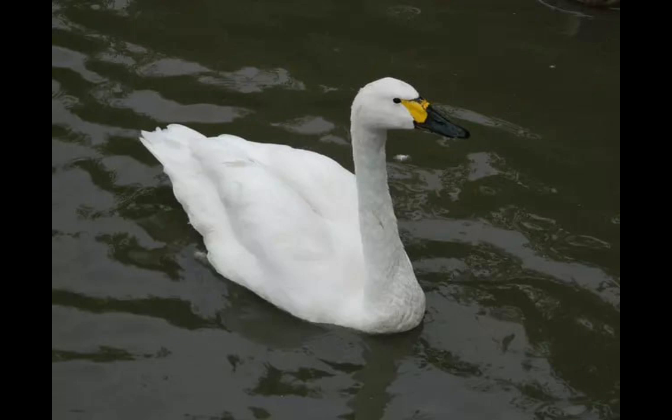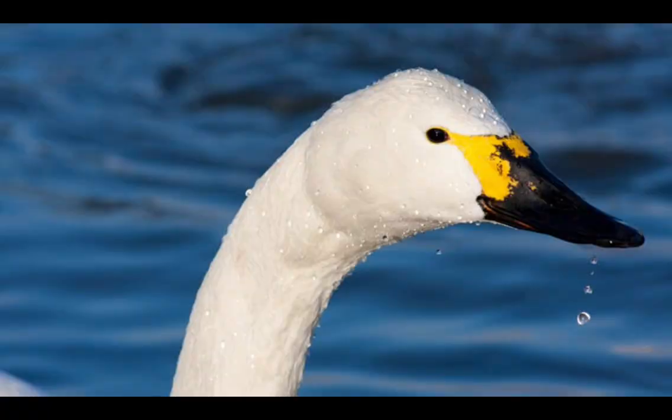Threats and conservation. Bewick swans face various threats, primarily from habitat loss and hunting. Climate change also poses a significant threat, as it alters the timing of seasonal events, such as the arrival of spring and the availability of food. To protect Bewick swans and their habitat, several conservation measures are in place.